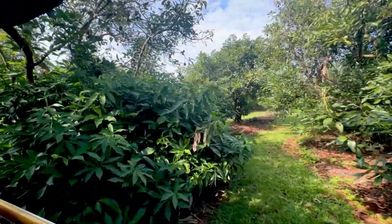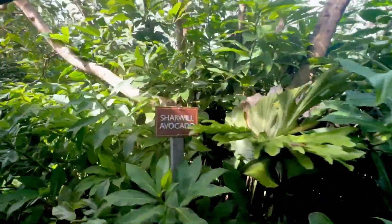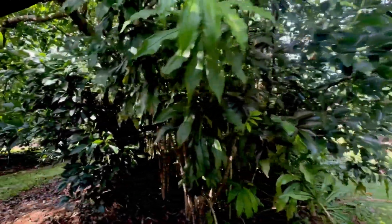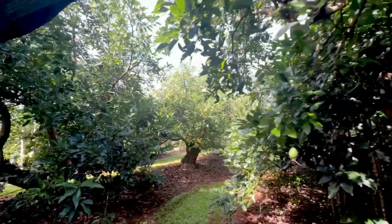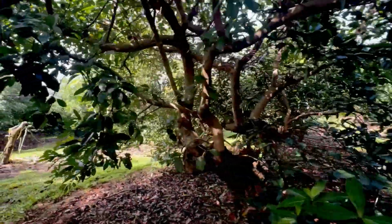And as I mentioned earlier, this is one of our older avocado gardens. The average fruiting life of an avocado tree is around 30 years. These trees are anywhere between 30 to 40 years plus old. So over the next couple of years, this will be becoming a sapote garden. So we'll be growing mammy sapote, yellow sapote, and also green sapote through this garden.